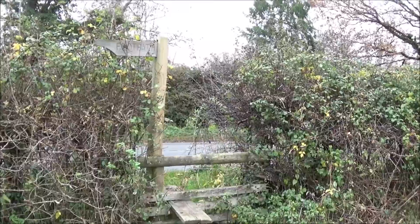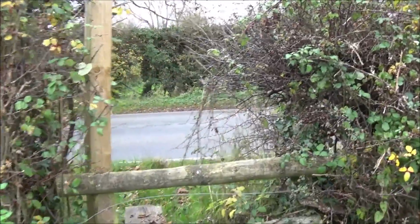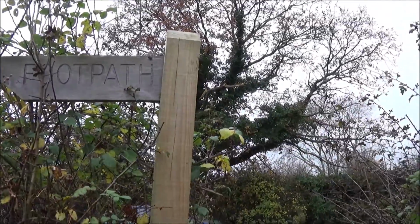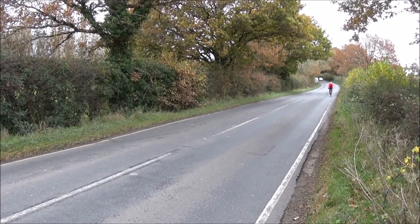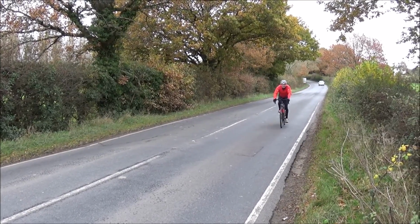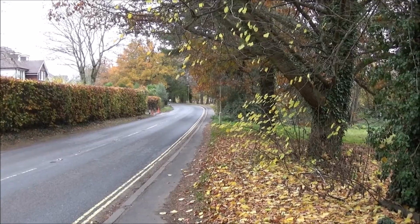And we cross this stile and we're going to turn right onto the road. Now it's a busy road, so watch your step. It's the main South Harting to Petersfield road. So we're turning right onto this road, and watch out because it is a very fast road, so be very, very careful and face the oncoming traffic. The road grows a pavement, thankfully.